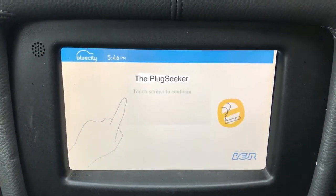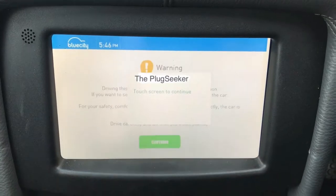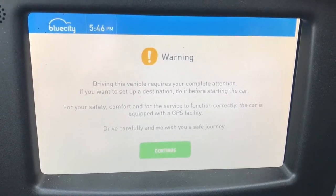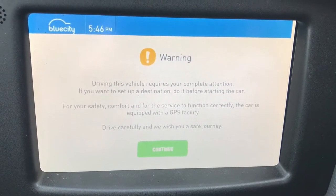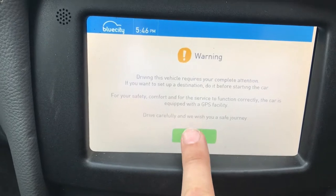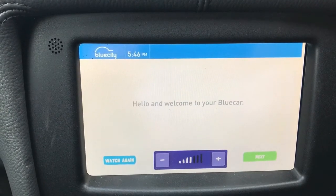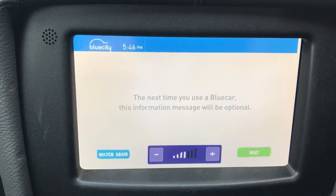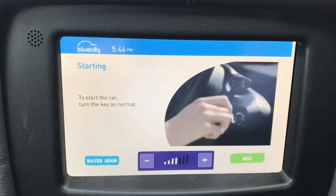Okay. And as you can see, it's got my details there, and it says tap screen to continue. So now it says a warning. Okay, during that it requires your complete attention. You can set up destination if you're comfortable in safety, service function connected with GPS facility. Drive carefully, wish you a safe journey. Continue, yes. And then it's... Hello, and welcome to your BlueCar. It's talking to me. The next time you use a BlueCar, this information message will be optional. Okay. To start the car, turn the key as normal. So I'll let the instructions speak for themselves.